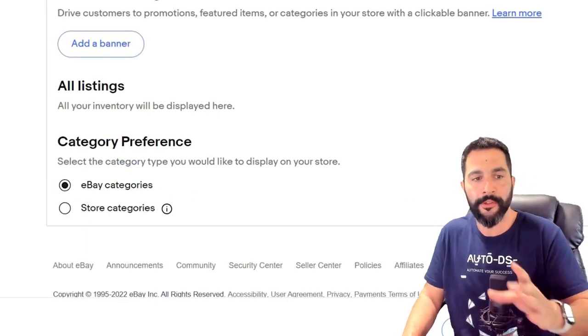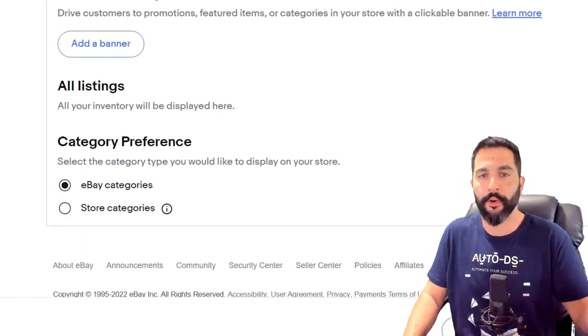And category preference. So what do you want to show? Do you want to show store categories, eBay categories, and so forth? Use the eBay storefront and create a really nice looking store for your business with the help of freelancers, with the help of free tools, and with the help of artificial intelligence.